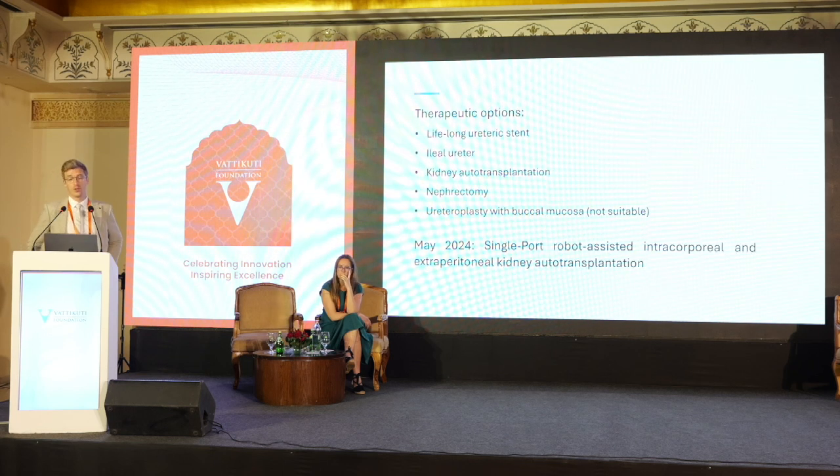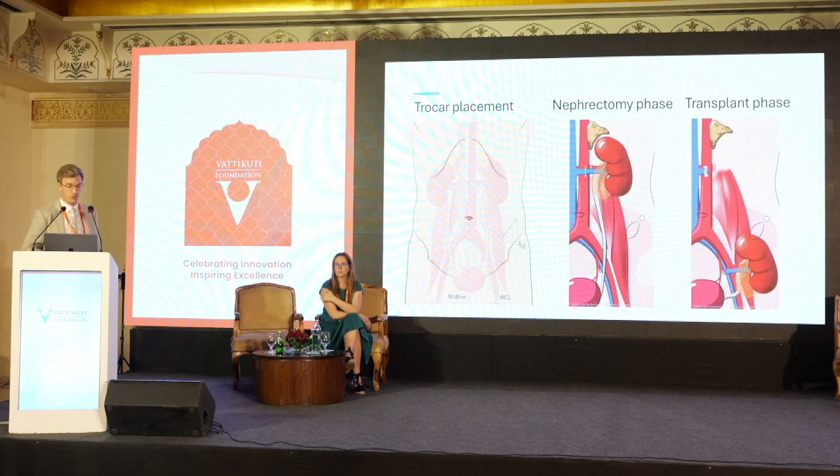So the therapeutic options for this young patient were lifelong stenting, ileal ureter, auto-transplantation, or nephrectomy. And she decided to go for a single port auto-transplantation. So long story short, we place a small incision with the big trocar on the left lower abdomen, parallel to the iliac crest. And we first have a nephrectomy phase where we prepare the vessels, then remove the kidney, and intracorporeally, we implant the kidney. So we start here, we go to the kidney, and then we go back.